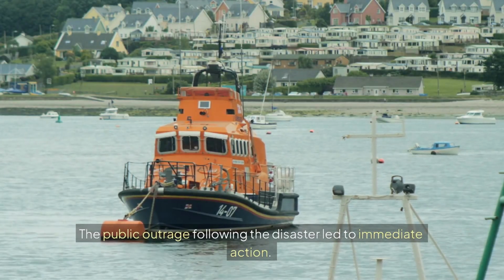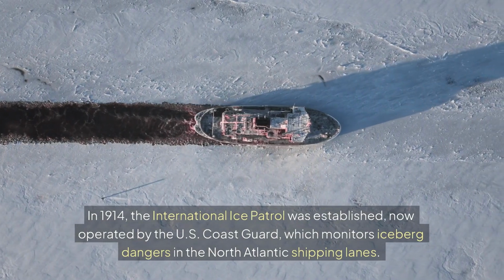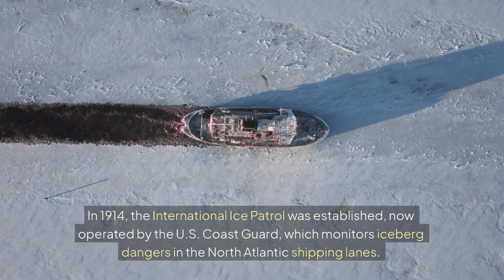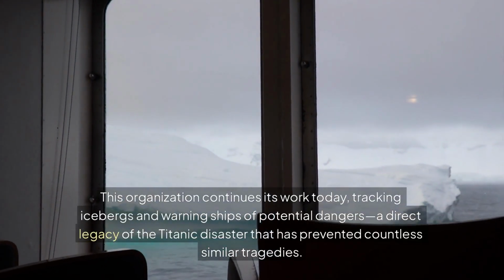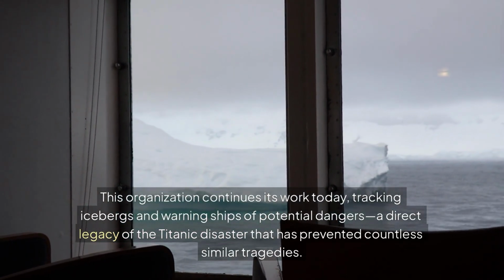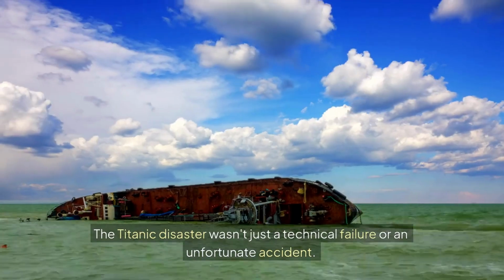The public outrage following the disaster led to immediate action. In 1914, the International Ice Patrol was established, now operated by the U.S. Coast Guard, which monitors iceberg dangers in the North Atlantic shipping lanes. This organization continues its work today, tracking icebergs and warning ships of potential dangers, a direct legacy of the Titanic disaster that has prevented countless similar tragedies.